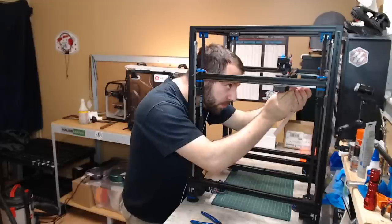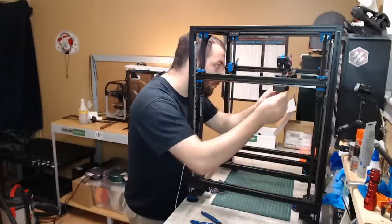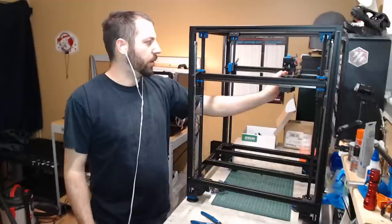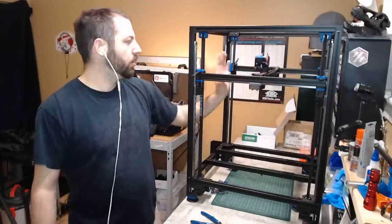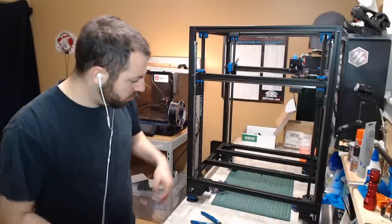There we go. There we go. Okay. So, we have our carriage installed.